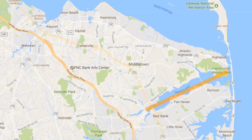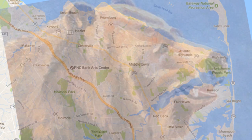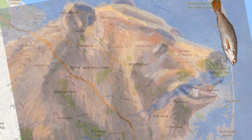And the mouth of the bear is the Navesink River. Highlands is the bear's nose. And Sandy Hook is a fish that the bear is holding. Do you see it? And Red Bank, Fair Haven, and Rumson represent the bear's lower jaw. Okay, take a look at this. See it? Okay, now let me show you the fish he's holding in his paws. Yeah, I know it's a little silly, but it sure looks like a bear to me.